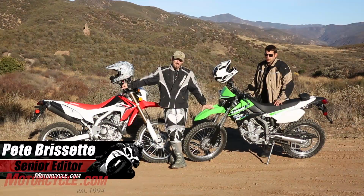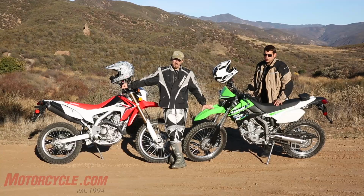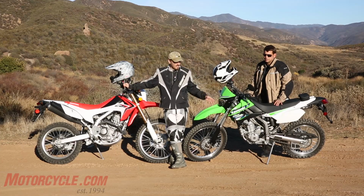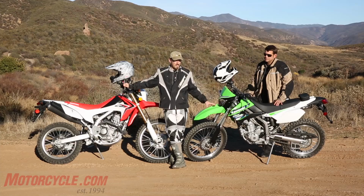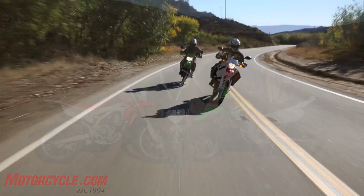So here we are with Motorcycle.com's 2013 250cc Dual Sport Comparo. On my right, Honda CRF250L. This is effectively an all-new motorcycle for Honda in 2013. To my left, Kawasaki's KLX250S. Still going strong, still a relevant good motorcycle, but been around the block a little bit. It's not nearly as new or up-to-date as the Honda.